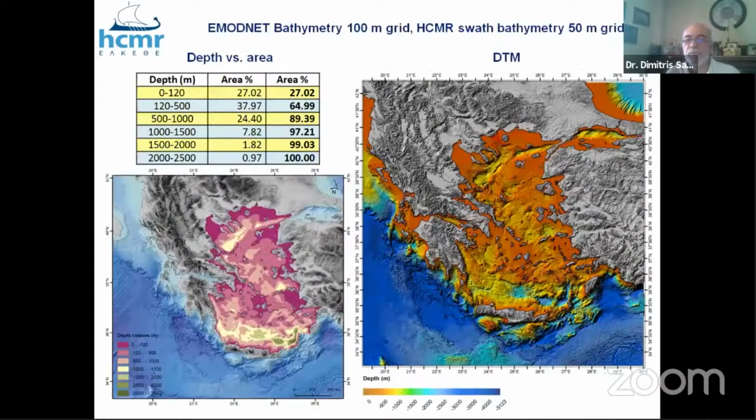So let's see the Aegean itself. This is the newest bathymetry or digital terrain model of the seafloor of the Aegean, as conducted in the framework of the EMODnet bathymetry project. This is the right map here, and then in the left, we can categorize the bathymetry classes in the Aegean Sea. So we can see that something like 27% of the Aegean is shallower than 120 meters, while 90% of the Aegean is shallower than 1,000 meters, and only 10% of the Aegean Sea displays depths between 1,000 and 2,500 meters, with the deepest depths occurring in the southeastern part and the southern parts of the Aegean Sea.